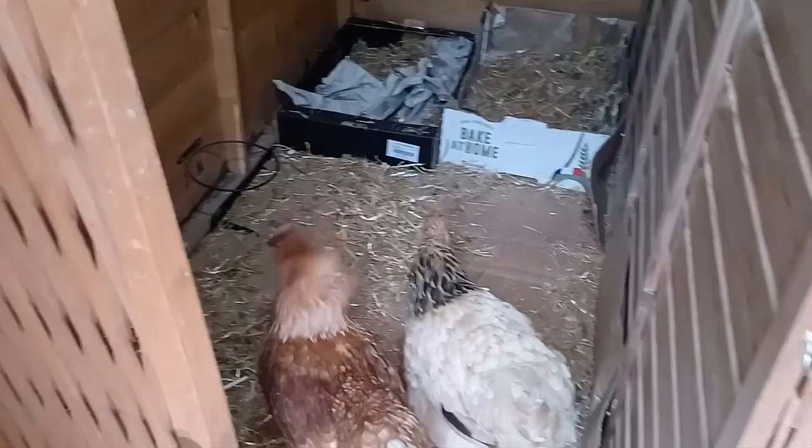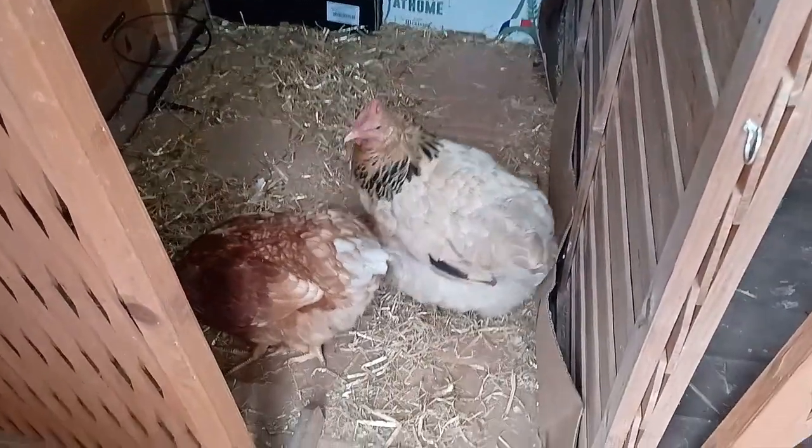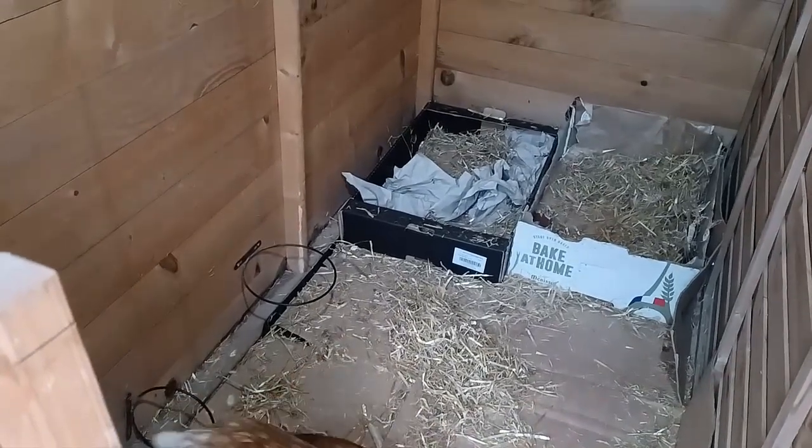And as you can see, they are in here with me. They followed me, and they are absolutely loving it here since I've cleaned it.